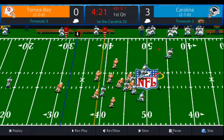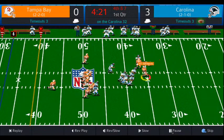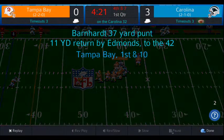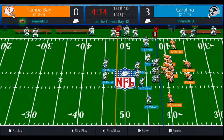Kicks away. Edmonds with a good return of 11 yards on the 37-yard punt. And Tampa Bay will start out in good field position on their 42 as Dilfer comes out under center with Rhett and Ellison in the backfield behind him, split as Harper and Hawkins are your wideouts.